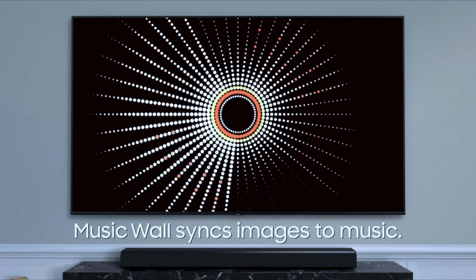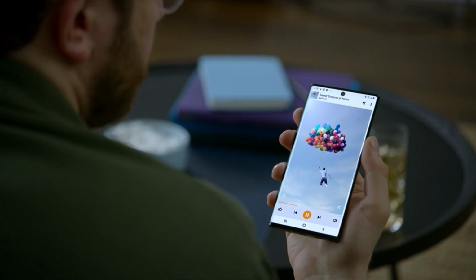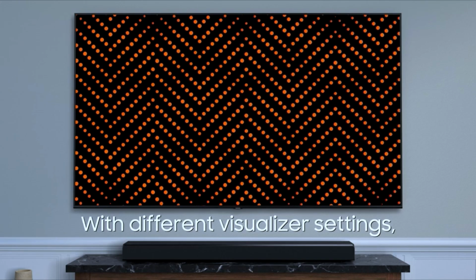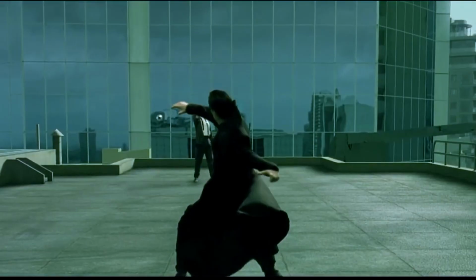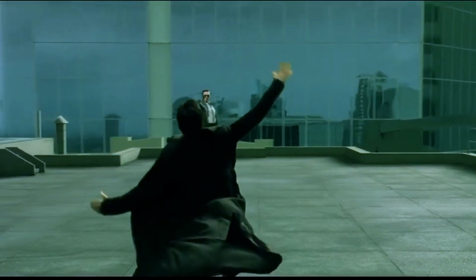What is impressive about this screen is that it has some 3D sound technology which tracks the motion in the screen and makes the sound follow it. You will feel like you're Neo when the bullets start flying around.